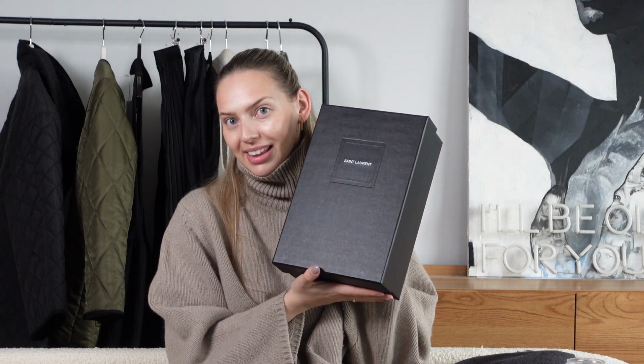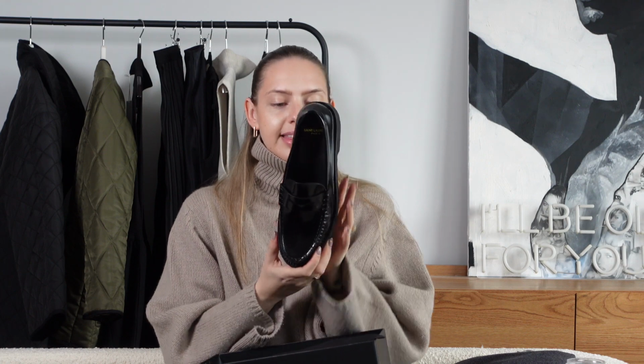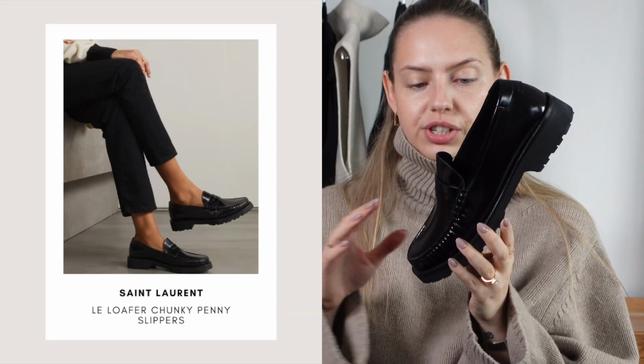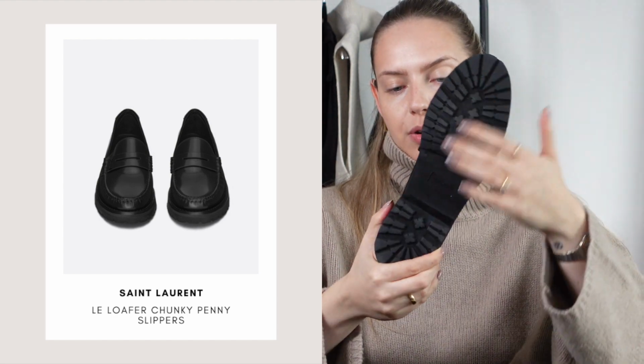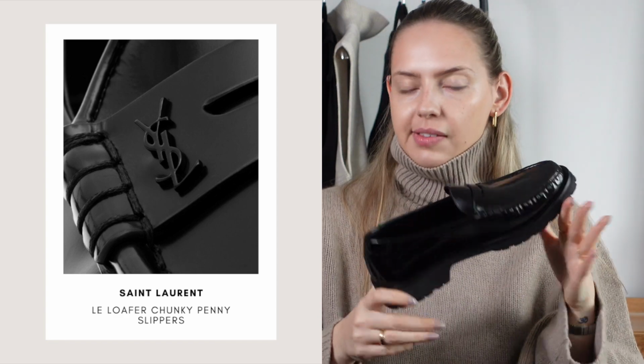Okay. Purchased some beautiful shoes from Saint Laurent. When I tried these on, I was like, I need them. They are the Le Penny Loafer, and this is the chunky one. I will zoom you in so you can see. They are a gorgeous, kind of shiny leather, but they're not a patent leather. They have great treads on the bottom, which makes them wonderful for wet weather. Definitely going to have to give these a really good spray to protect the leather.